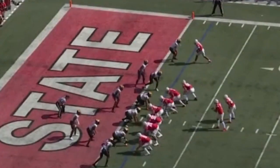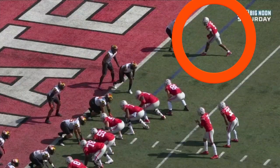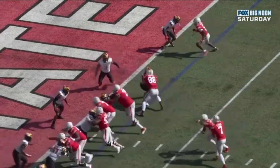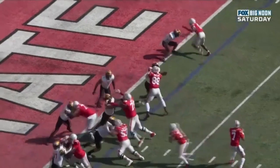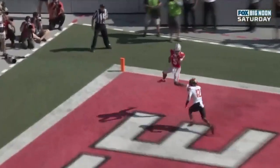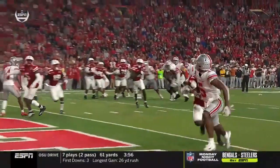Wilson can get open with his releases too, especially near the goal line where that becomes even more important. The change of direction quickness really shows up here. Watch the little jab step to the inside, then the acceleration to the outside, leaving the defender swiping at air, and Wilson finishes the catch for the score.